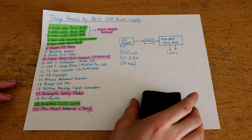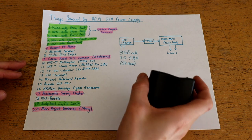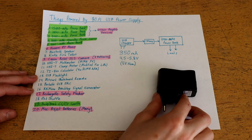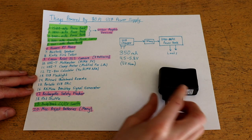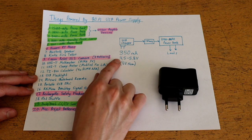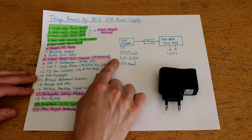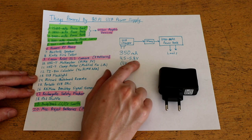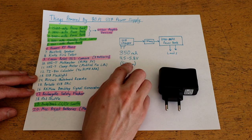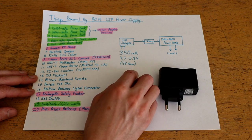So in terms of performance, this has held up extremely well. It still is able to produce its consistent 350 milliamps when supplied with 240 volt mains. The regulation is about what it was before. On the low end, under full load, it gets down to about 4.5 volts, and unloaded, it sticks around at about 5.8 volts. It's a little on the high side, but most devices will tolerate it just fine.